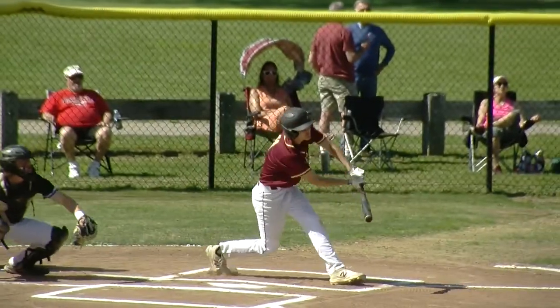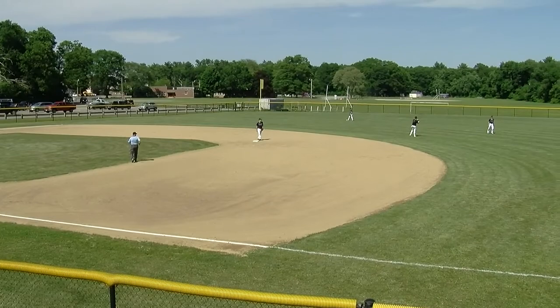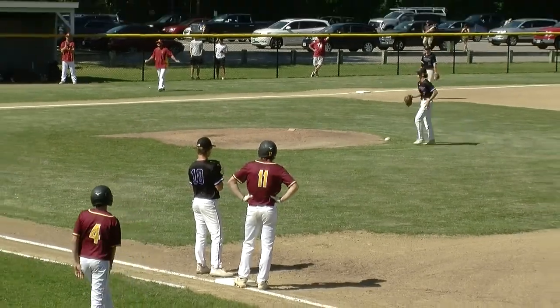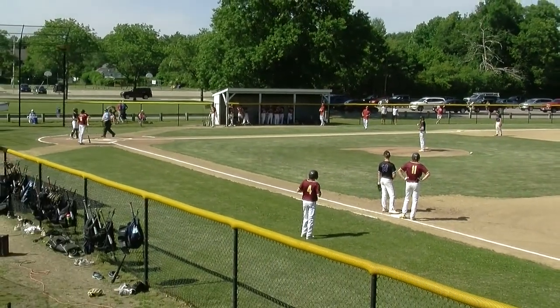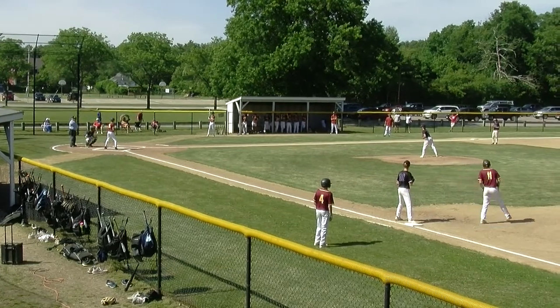Count on the plate is 1-2. That hit is good. Right down the middle. Norton picks it up in the outfield. And Sepek will be safe on first. Next up to bat, number 16, Buckley.